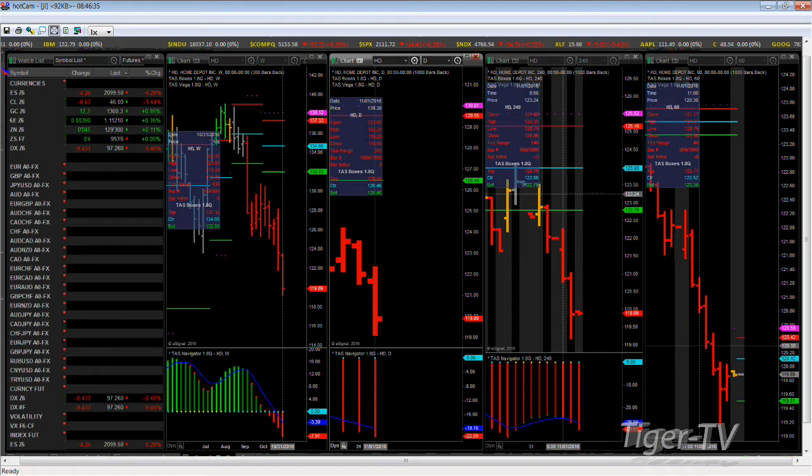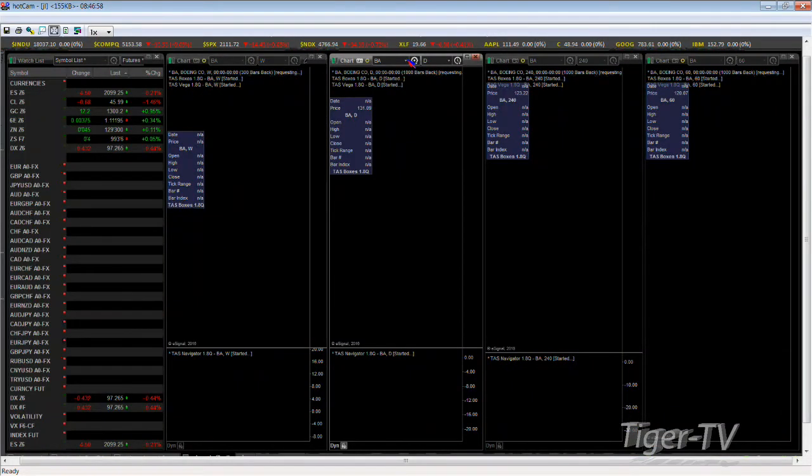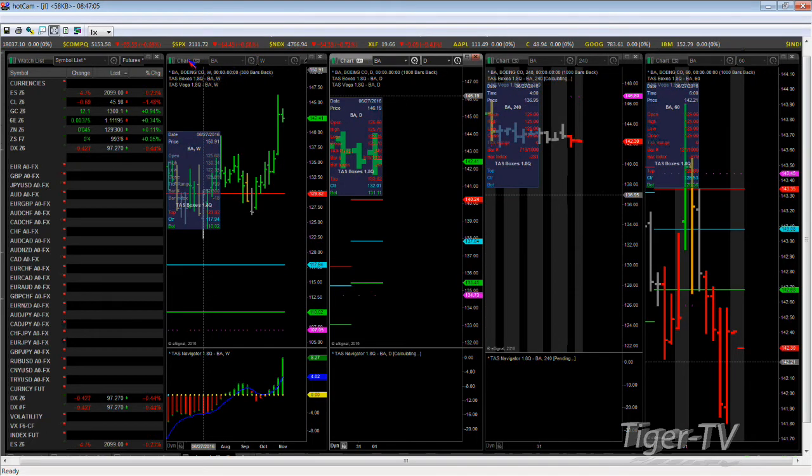Let's go into our dashboard here, and let's try to find any stocks that are hanging in there. We're going to look at a couple here. Boeing. Let's take a look at Boeing here. We're going to look at natural gas in just a second, February natural gas. Okay. So Boeing, talked about staying away from this from the short side at bare minimum.